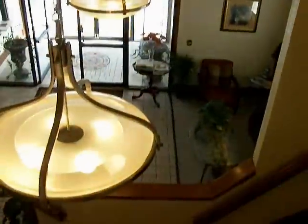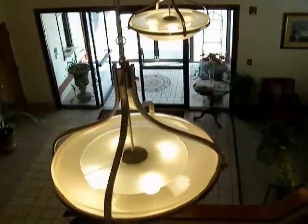And there it goes. And let's get a view of the lobby. So you can see down into the hotel lobby. And that's it.